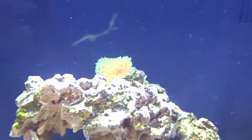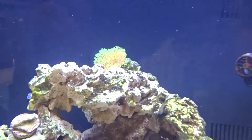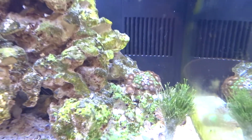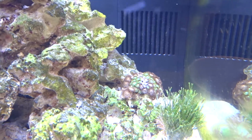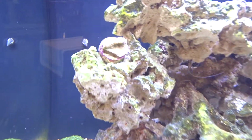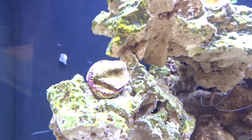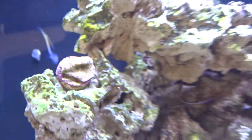My mushroom leather coral's been doing super good. Really happy where it is, so I'm excited for these corals to start growing. The zoas, as you can see there, are starting to expand and grow up the rock that I've had, so that's a good sign. Really get those colonies larger. And then same with my Montipora. It is still continuing to grow. So all in all, it's doing really well.